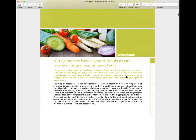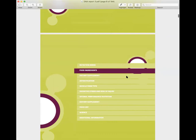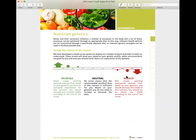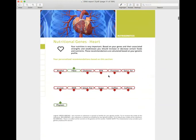Okay, so to start with, let's just scroll down. Lots of pictures. Right, so the report is going to show basically what nutrients I need to increase and what nutrients I need to decrease. So the green arrows obviously increase and the red arrows decrease. Okay, so the first thing we'll do is go on to the heart.